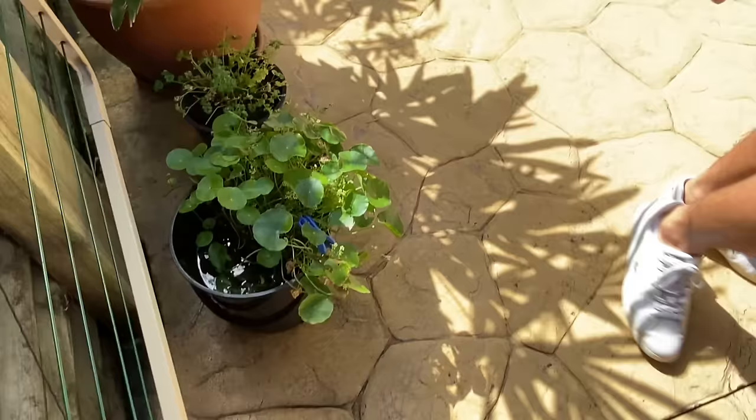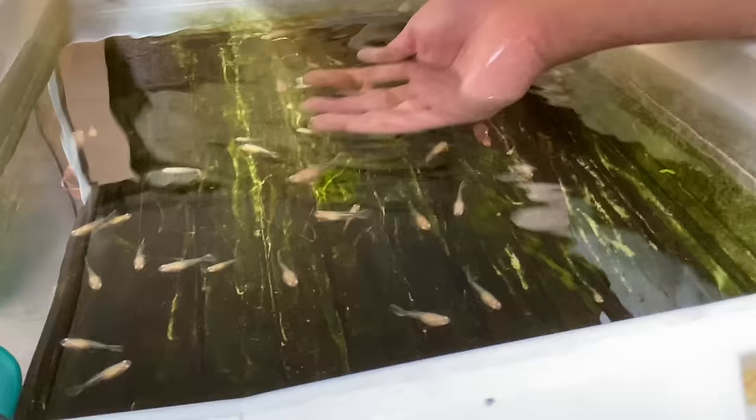Alright, and so this is the female. Is it a breeding pair? Oh, albino, wow. The albino pink tail. That's so nice. They look very pink.